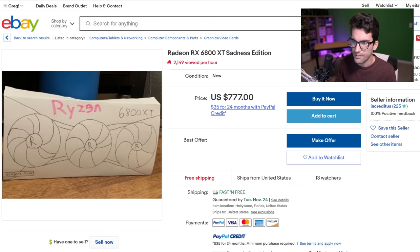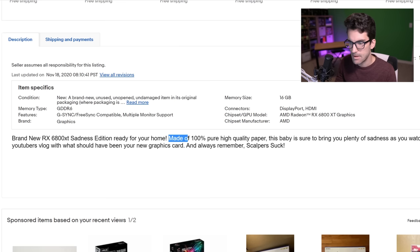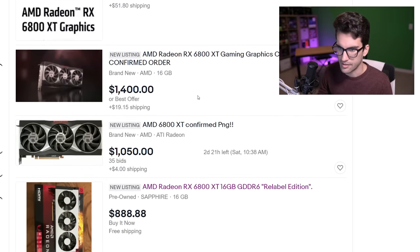And another one, Radeon RX 6800 XT Sadness Edition. I mean, it's all right. Made of 100% pure high-quality paper. Yeah. And then you've got a few clowns actually trying to scalp these things. $1,400 OBO. This one's already bid up to over $1,000 with a confirmed PNG. They don't even have these cards in hand, and they're still selling them. Scalping them, more specifically.